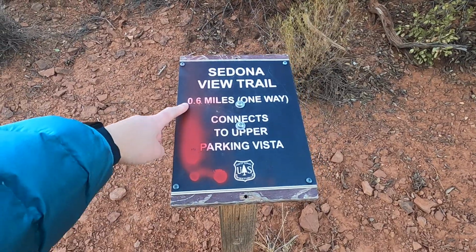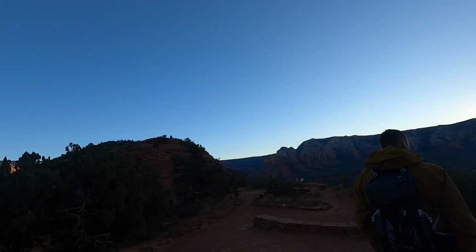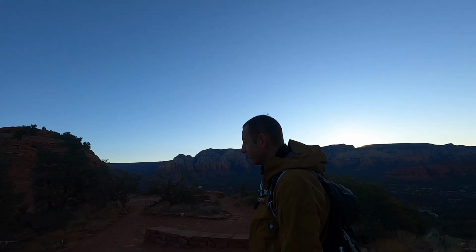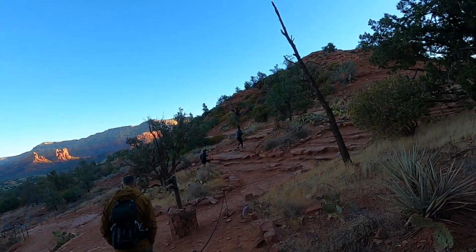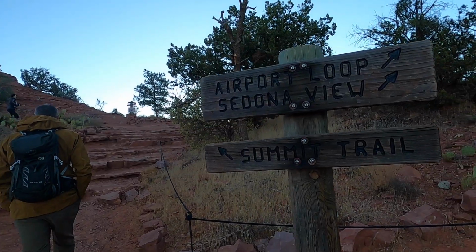So this is what we just did from the parking lot. This trail is supposed to meet up with the Airport Mesa Loop Trail. We made it! Okay, so let's go to the vortex first. We're gonna go vortex now. Summit Trail.